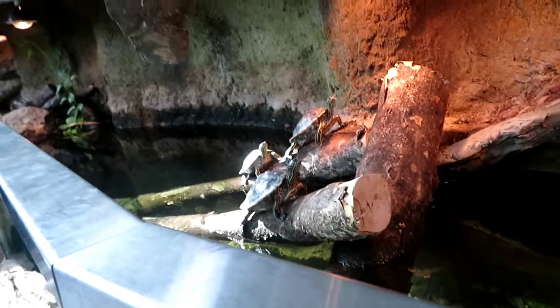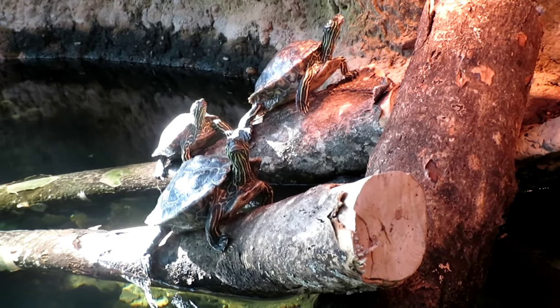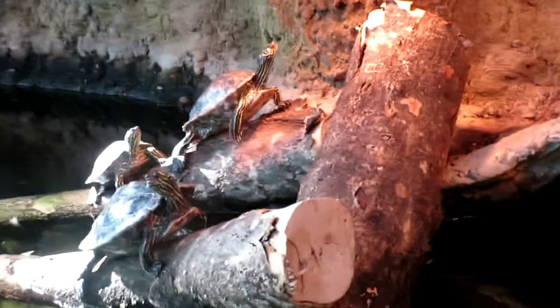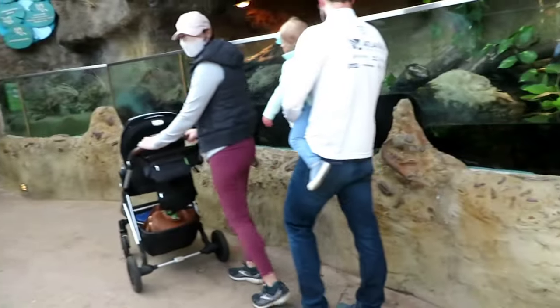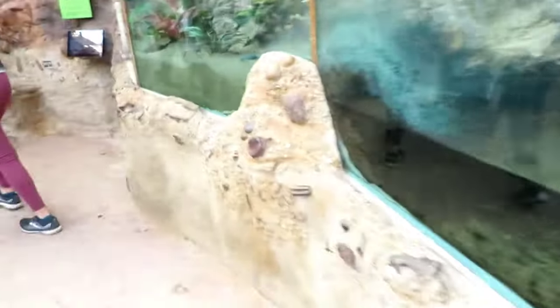What's in here? Okay, got some turtles. They just chilling. Oh, yeah. See anything over here or up there? How about down here? Nope, I don't see nothing down there.